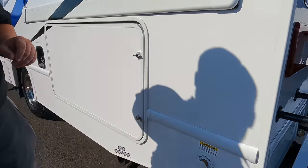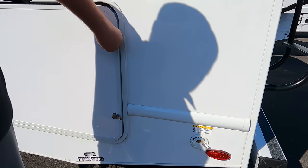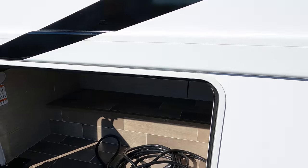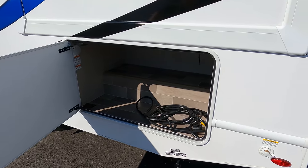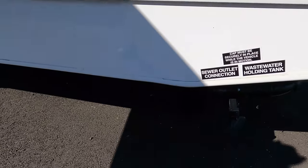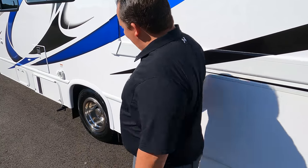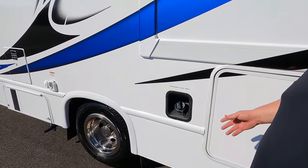Right here, we do have a black tank flush right there. Wow, that is good storage. This storage is amazing for a no slide out unit. Right there's where you dump your black and gray tank. Very nice. And it's such a small unit too. Yeah, it really is. Right here, unleaded fuel.